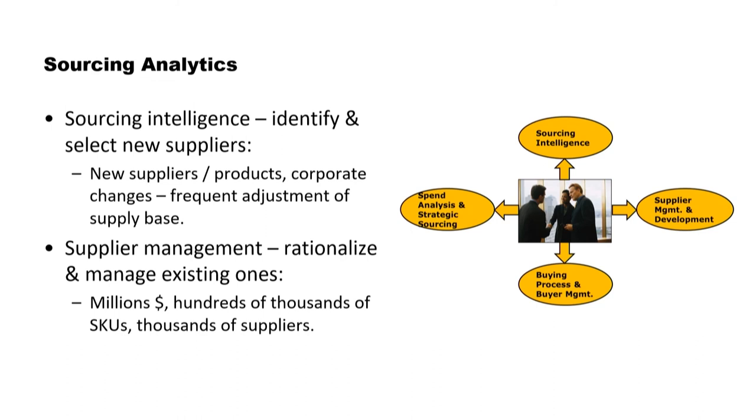Critical question. Finally, buyer management and the buying process. You probably don't have one buyer in your company making all the purchases. You have a team of purchasers. So how would you manage them? And you know what? This is extremely data intensive. Look at your critical bills, you figure out all the purchases. That's a lot of data. It's all about sourcing. For me, it's all about data analytics.